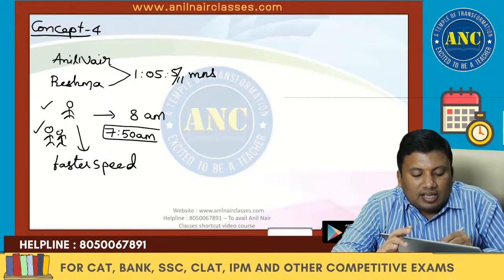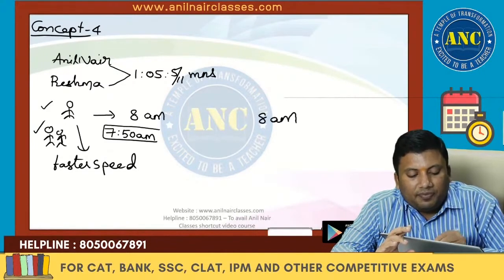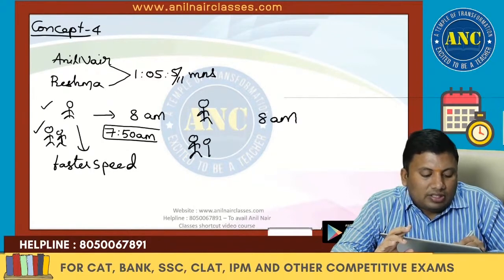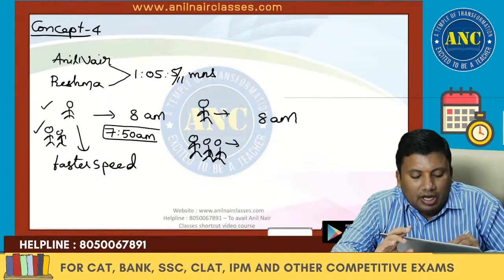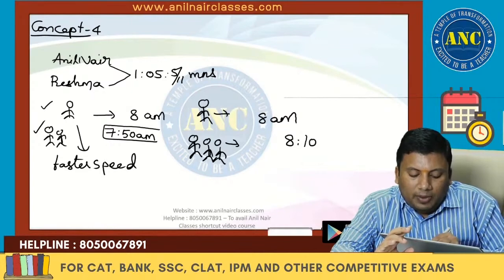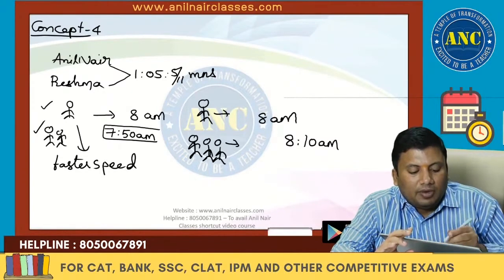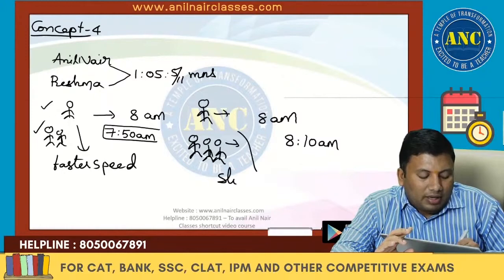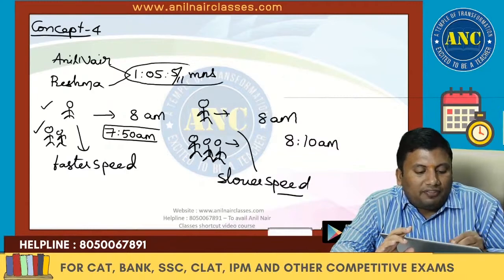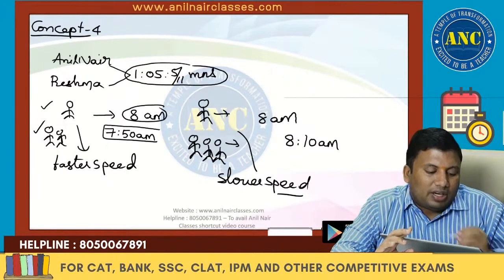Suppose the class starts at 8 a.m. Both teachers as well as students are not interested: students are not interested to learn, and the teacher is not interested to teach. So it reflected in the classroom discipline. The class started at 10 a.m. That means both of them came at a slower speed. Am I right? That means assume this 65 by 11 is nothing but 8 a.m.